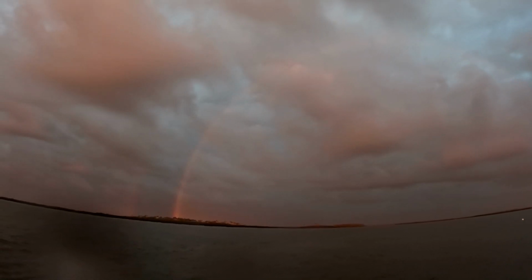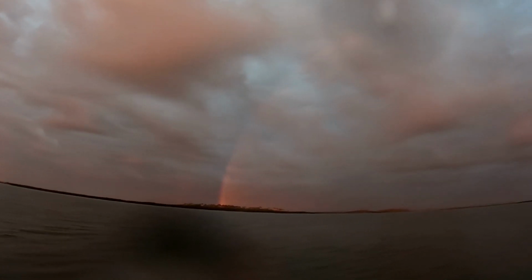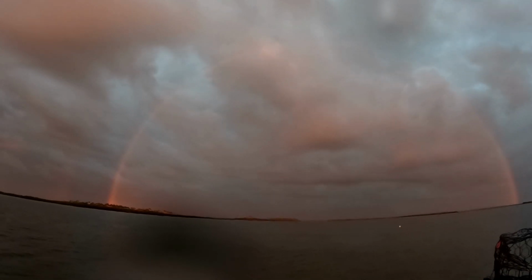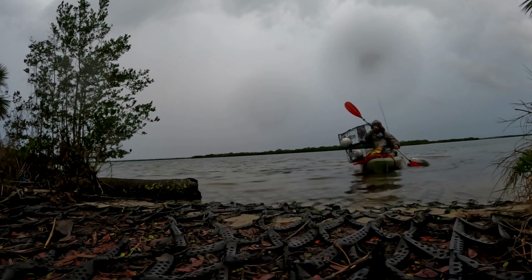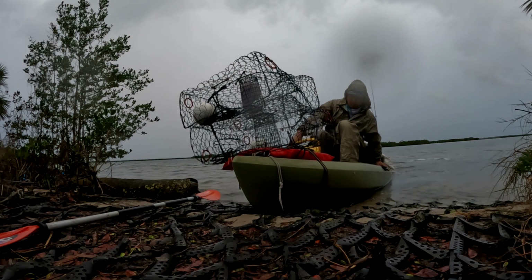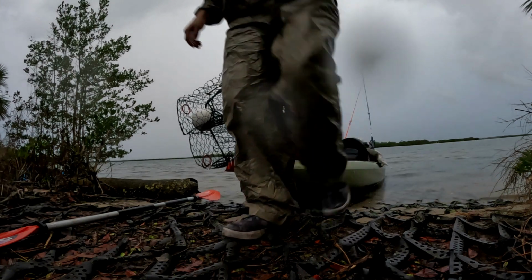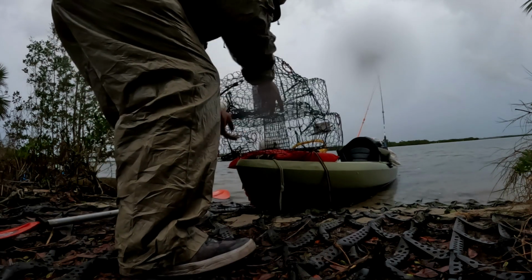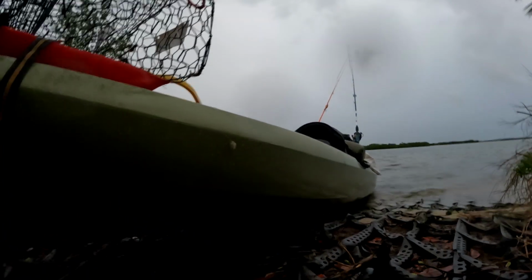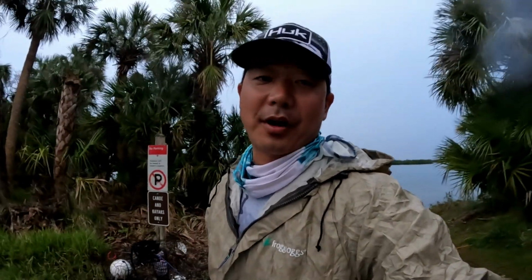Beautiful rainbow. All right, friends, well, just got back to the launch point and got back to my truck. So gonna pack it up, wrap it up, and head on home.